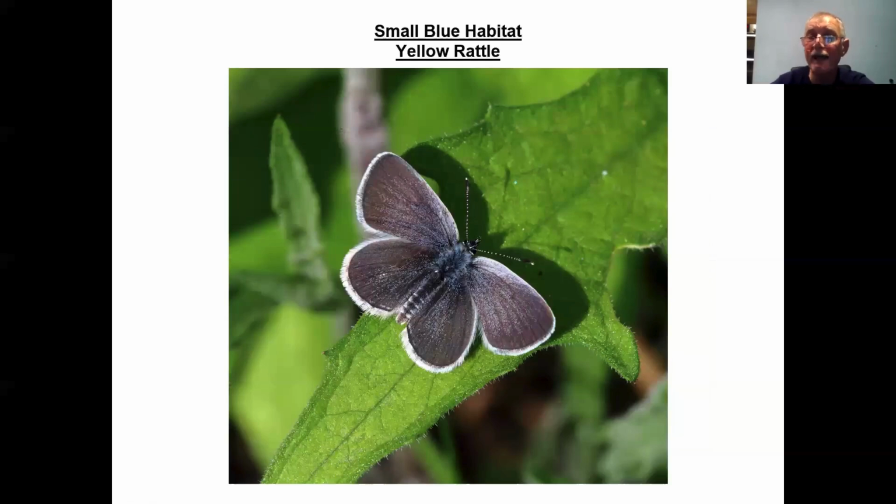Another thing I'd advocate looking for and using is yellow rattle. That's a hemiparasite of grasses. It weakens the grasses. And the importance is when you've got that in a sward, it creates more gaps in the sward for wildflowers to fall to the ground and germinate. So sometimes you have to look at sites, and it's not every site, but you have to use yellow rattle to help your conservation work.